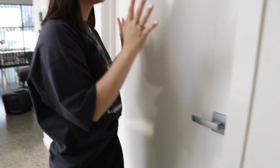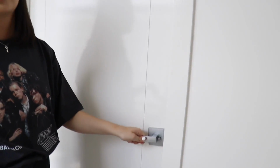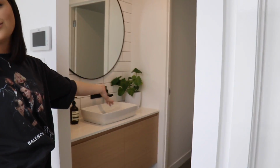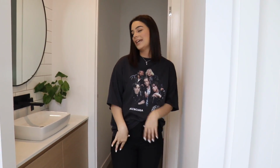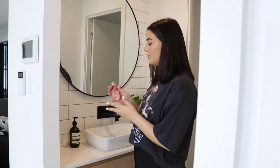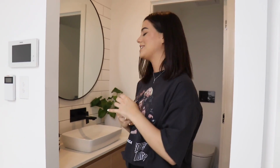So the first room that we have, it's not really a room, it's just a door. It's our garage. I'm not going to show you in there because it's kind of boring. It's our garage, the cars, you know. But then once you come in, the first door, first technical room-ish. Is this a room? It's a toilet. It's right here. We just kind of have a little plant in here and some perfume in case, you know, you do a stinky one. It's actually perfume, so you can use it on yourself as well.